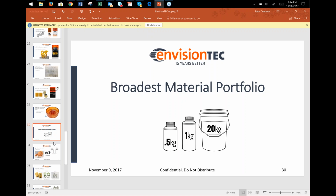So if people are looking for specific prototyping in that or looking for end product use in that, we do have those materials available. We do have the HTM 140, which is a high temperature material for castings or overmolding.